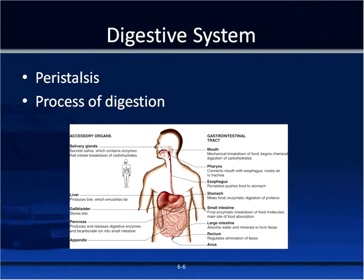The teeth cut the food up into smaller pieces, allowing it to be swallowed easier along with the saliva. Swallowing moves food from the pharynx into the esophagus. The esophagus transports food from the pharynx to the stomach by peristalsis. The stomach stores food. It mixes food with gastric juices and breaks it down into chyme, which is partially digested food. The chyme is then moved into the small intestine by peristalsis.